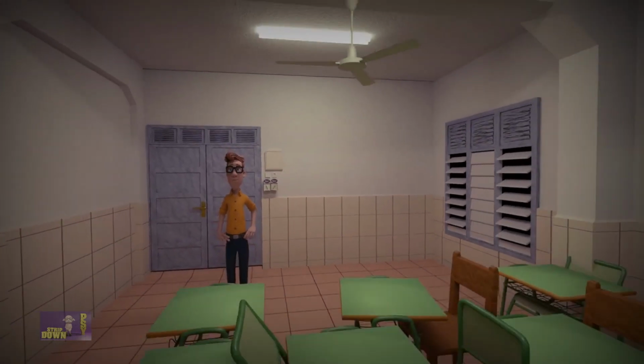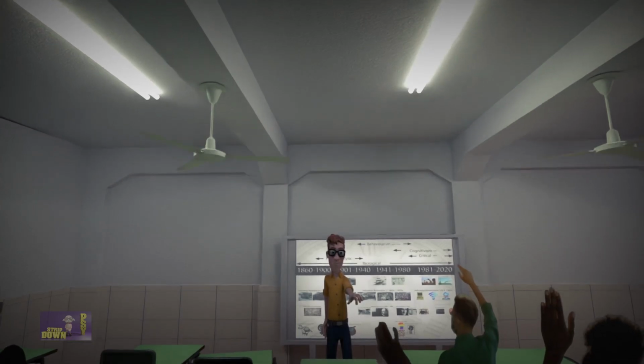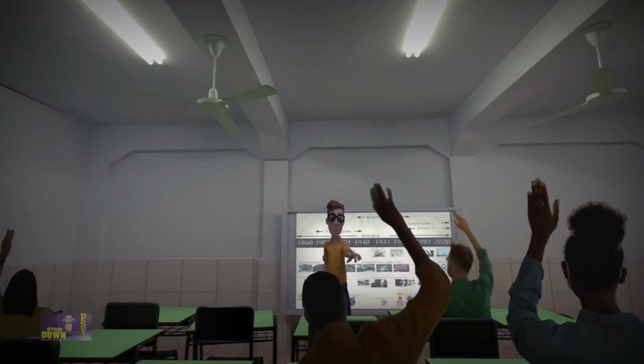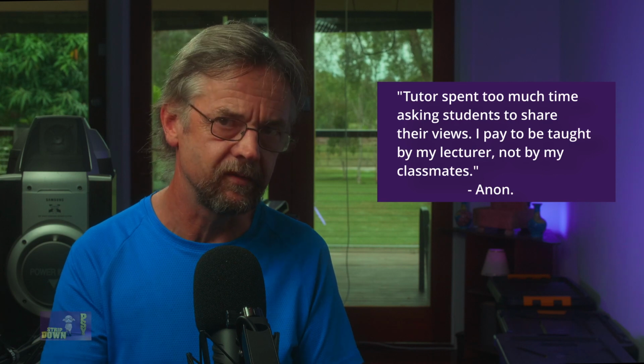But I also know that some psychology students don't want to engage with their classmates in learning activities. They don't turn up for tutorials, and they complain when students talk in class. And what I mean here is students who ask questions or give their views in class when asked to do so by the lecturer. We have students who say that they just want to be taught by their lecturer and don't want to hear what their classmates have to say. We see that in written, anonymous feedback that we get from some students. Not all students, but some students.